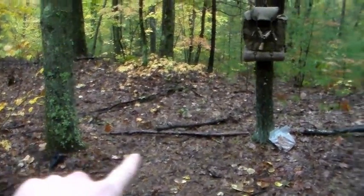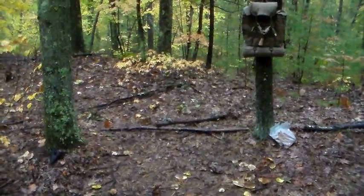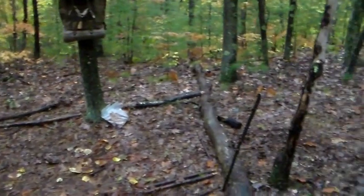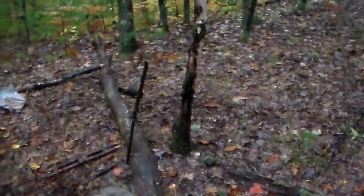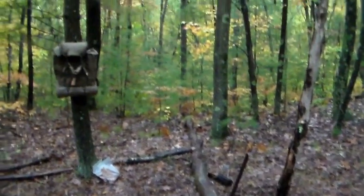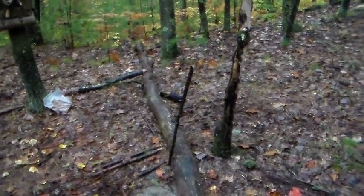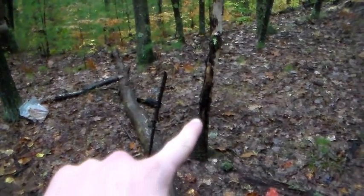So this is a good tree, and go in between those, although that is a little narrow for me because I am 6'4", but I believe I would fit in between those. But there's another one right here. Now this is a broken off, dead standing oak. It's not really something I would prefer to hang off of, because it's dead standing, not a good strong living tree like that, but it would be a good option if I was going to do a low hammock, because obviously the base is the strongest part.